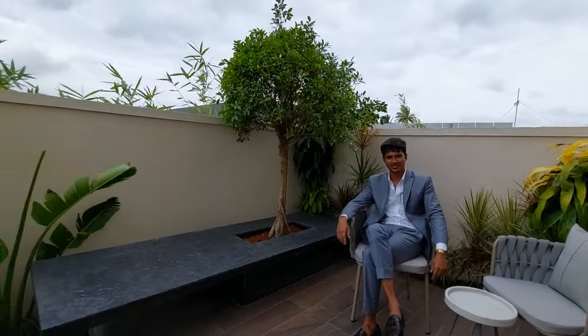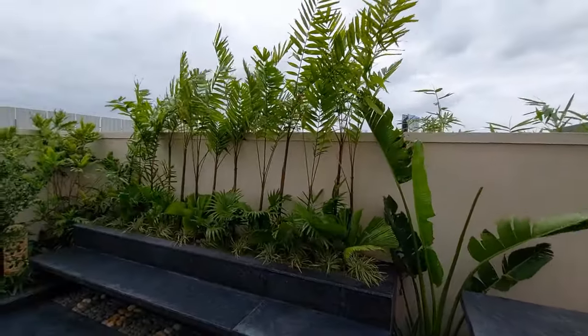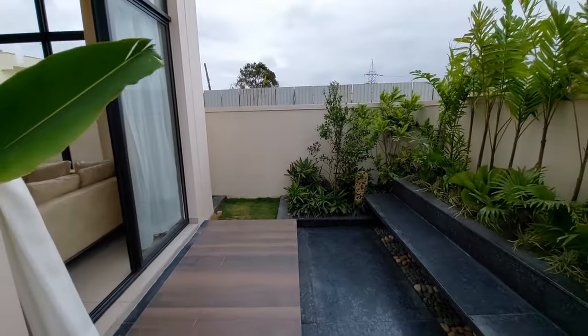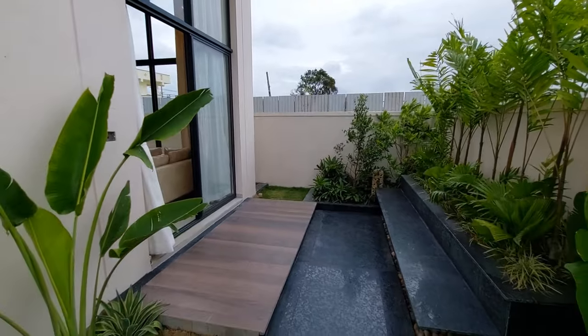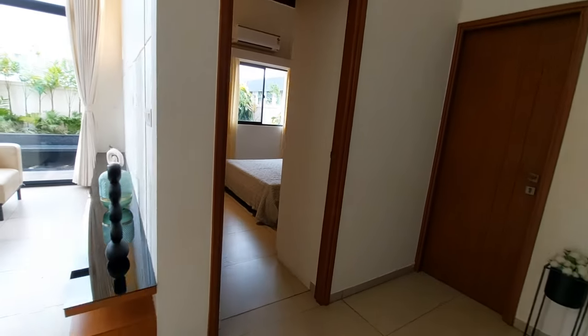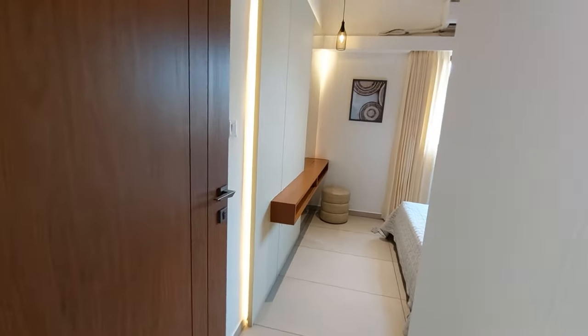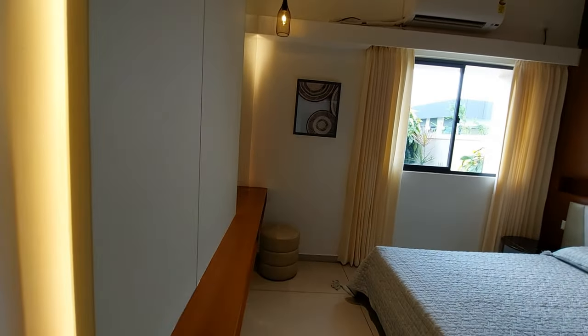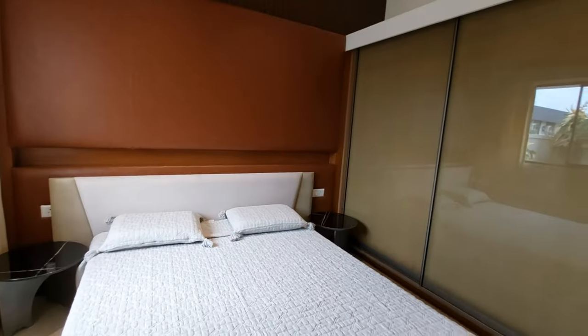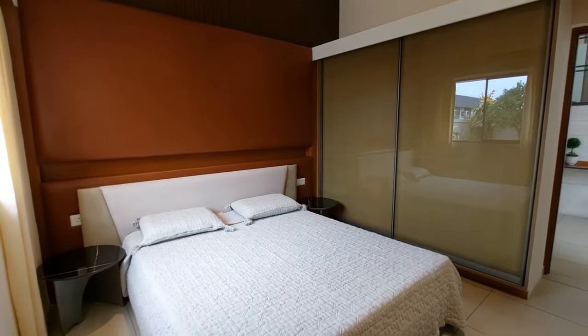This is a 370 square feet massive backyard, where you have 2 more options like 500 square feet and 700 square feet. Along with the living space on the ground floor, we have a guest bedroom and a common washroom. This is about the ground level.